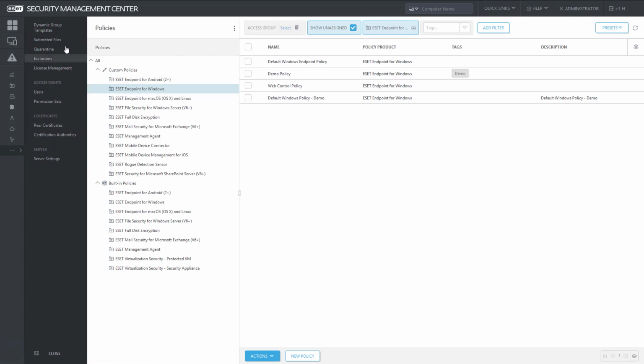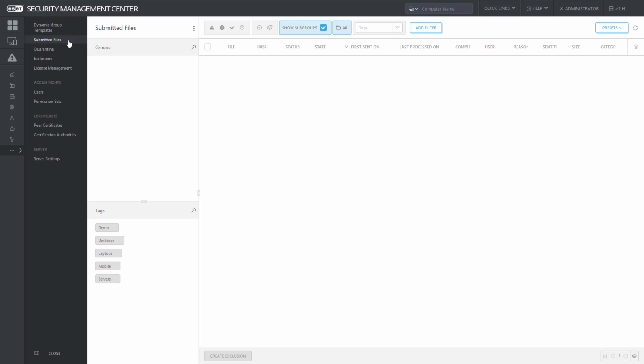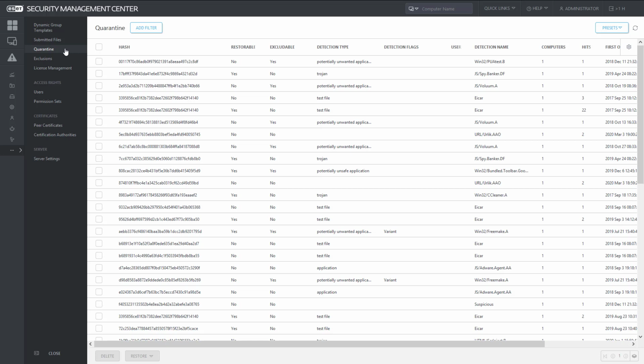In the More section, you can review dynamic group templates, files that have been submitted to ESET for cloud analysis, files and objects that have been quarantined in the environment, and you can get useful information such as the file hash, whether or not the object is restorable or excludable, the detection type, the detection name, and how many computers this object has been detected on.